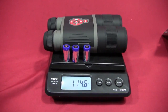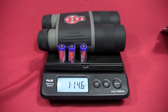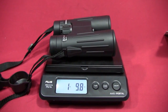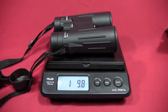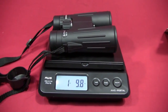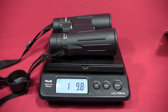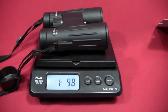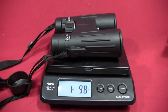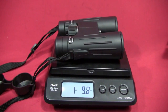The binoculars with batteries weighed in at 1 pound and 14.6 ounces. To give you an idea of how that might compare to another set of binoculars, this happens to be a set of Steiner 8x42 binoculars here, and they ended up weighing in at 1 pound 9.8 ounces. So clearly the Bino-X binoculars are heavier, but you're getting a different kind of animal with those binoculars.